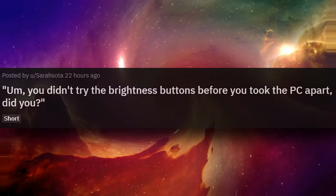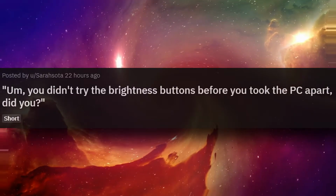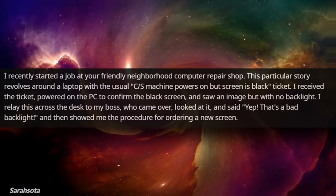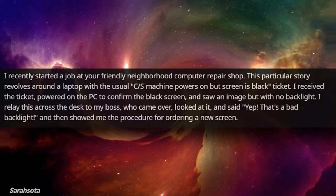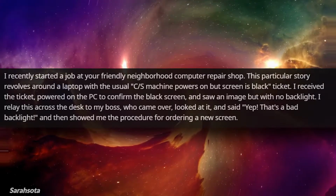Our first post for today comes from Sarasota. You didn't try the brightness buttons before you took the PC apart, did you? I recently started a job at your friendly neighborhood computer repair shop. This particular story revolves around a laptop with the usual CS machine powers on but the screen is black ticket.